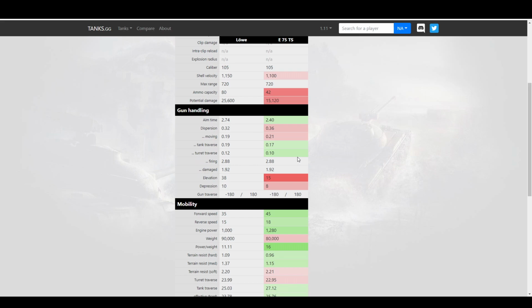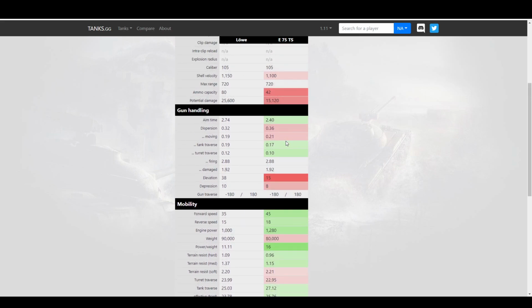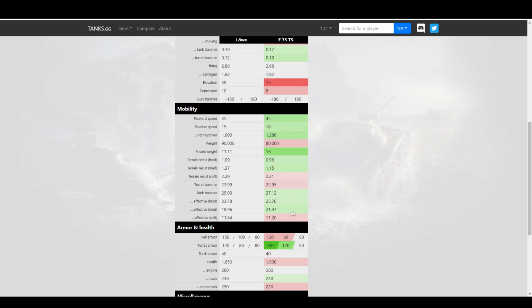The gist here is that obviously you don't get 10 degrees of gun depression. The gun stats are fine. It feels a little bit on the derpy side, but it has to have something to balance it out, otherwise it would just be broken. But this is where the tank really shines.